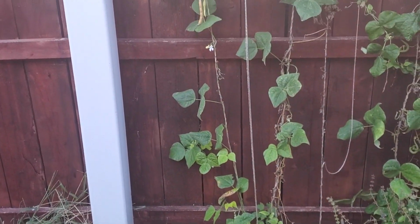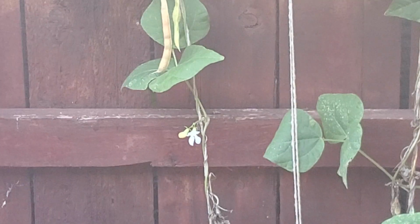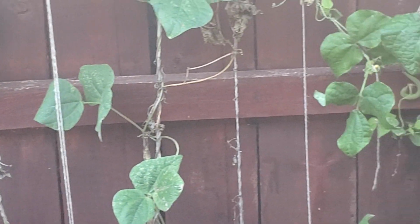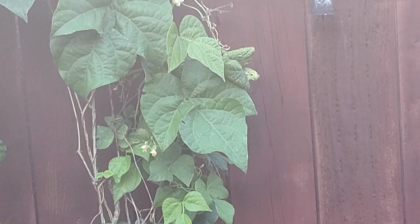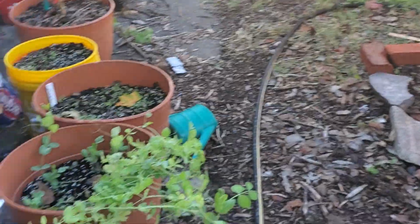The Kentucky Wonder beans are still trying to flower, and I'm going to collect those seed pods. There's a few, I'm just letting them go to seed. But it's quite interesting that they are still trying to flower, it being this cold. So, a lot of cool surprises in the garden.